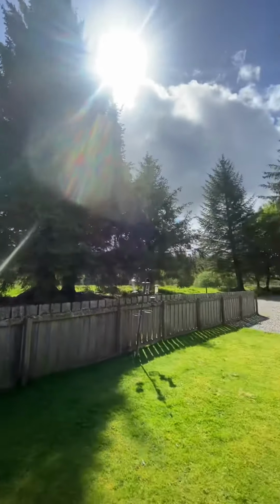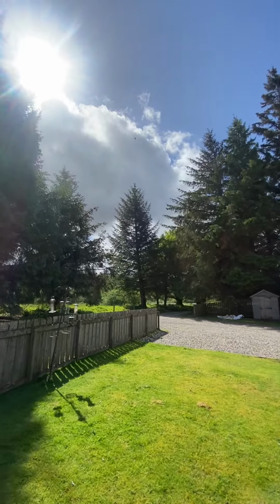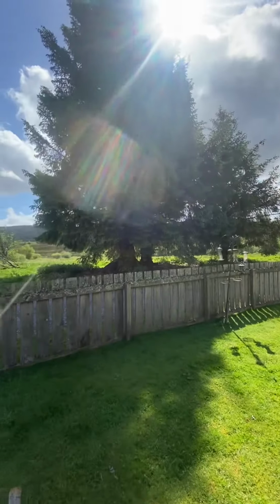It's an amazing set of trees. There's sand martins galore. Woodpeckers gone mad. Brilliant. Can't beat it. Cannot beat it.